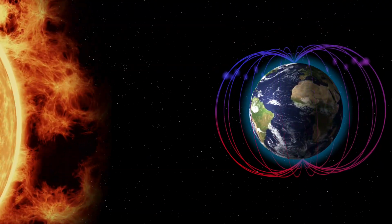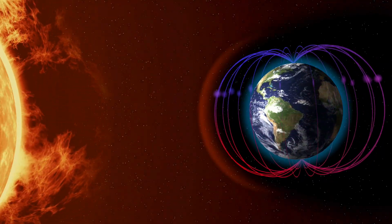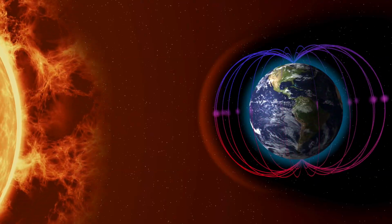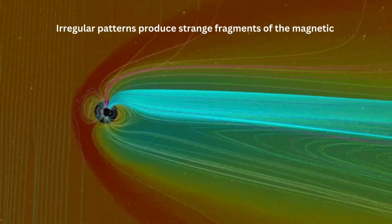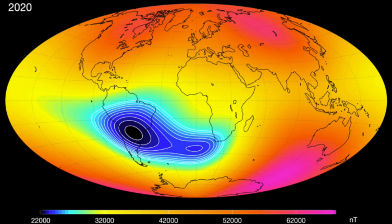About 80% of Earth's magnetic field is formed this way, but the remaining 20% is not dipolar. Rather, it consists of parallel bands of magnetic force. In some areas, this magnetic field behaves like weather patterns. Irregular patterns produce strange fragments of the magnetic field. Areas like the South Atlantic anomaly are large strips of the Atlantic Ocean where the intensity of Earth's magnetic field significantly decreases. According to researchers, the reason for the decrease in the magnetic field is the strange tectonic activities beneath the surface of Africa. Areas like the South Atlantic anomaly are highly intriguing, but for various concerning reasons.